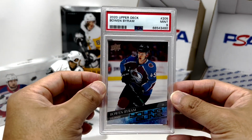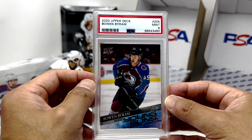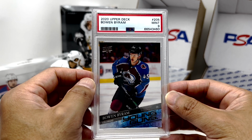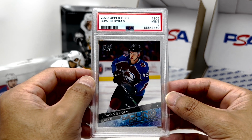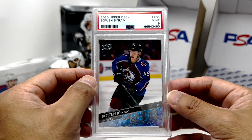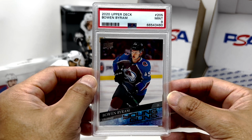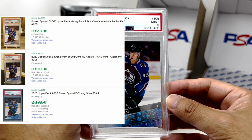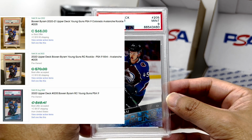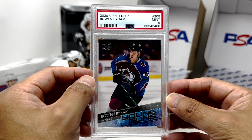Okay, we got the Bowen Byram Young Guns. Had this as a 9, and it came back a 9. There's a little bit of surface issue around his helmet, and he obviously had some concussion issues and injury issues, but he's on a team where he can absolutely put up points. And so I think even a 9, if he starts to have a good season, might get a little bit of value. But again, plan is to sell this.